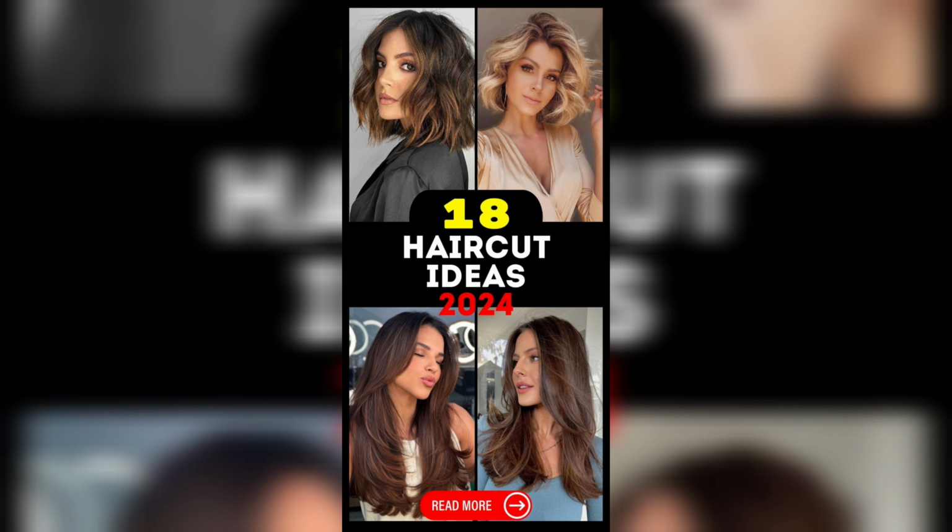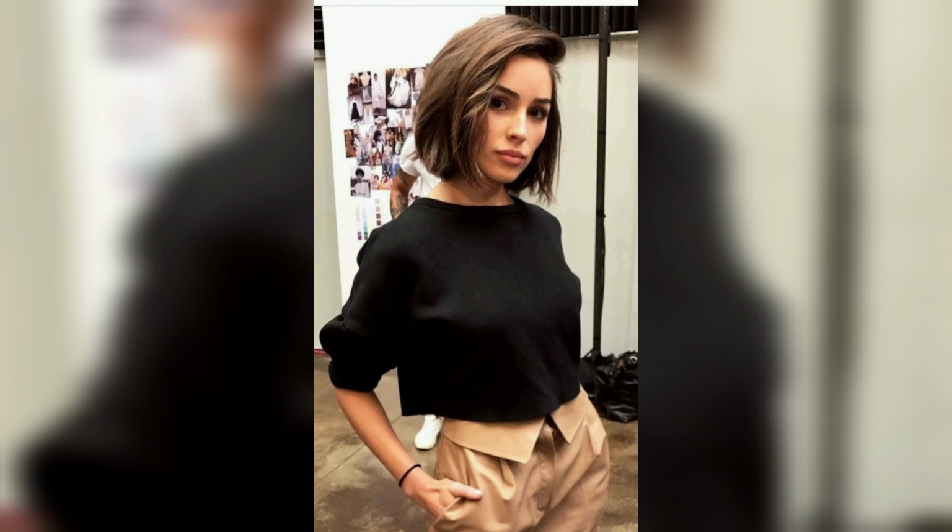Types of layered hairstyles. Long layers, ideal for longer hair. Long layers add movement and dimension while maintaining length. These layers can be subtle or more pronounced, depending on the desired effect.